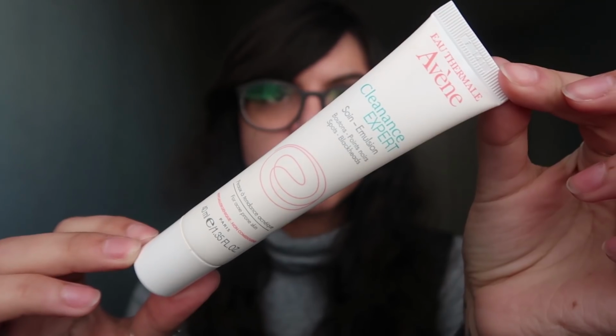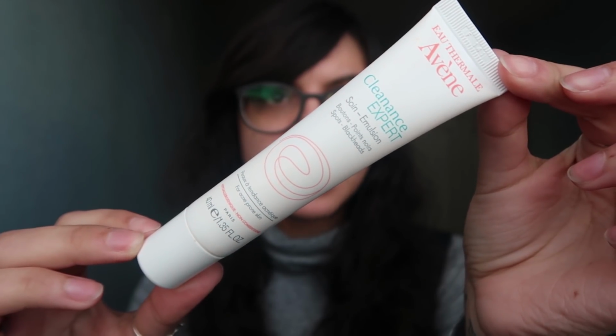I tried everything, and I'm not saying this is going to 100% work for you, obviously, but I'm going to tell you this is a good option to try, because maybe it will work for you like it did for me. So the product that finally cleared my face, this is the product. It is the Avene Cleanance Expert, which I just found out is not "clearance." I thought it was Clearance Expert. It's Cleanance. So all this time I didn't know its name. Anyway, this is the product.